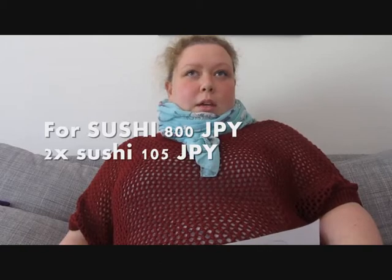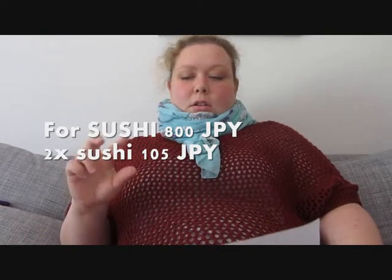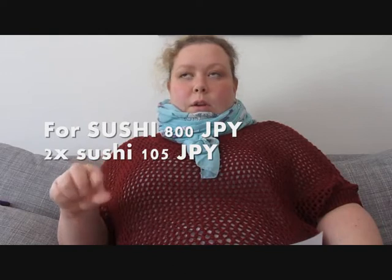Then I would go eat some sushi after that, and there is this very cheap sushi place in Shibuya, and we usually spent around 800 yen when we went there to eat. There was one plate with 2 pieces of sushi that cost only 105 yen. So for around 800 yen you get like 14 sushis, and that's a pretty filling meal. So I would spend 800 for sushi.